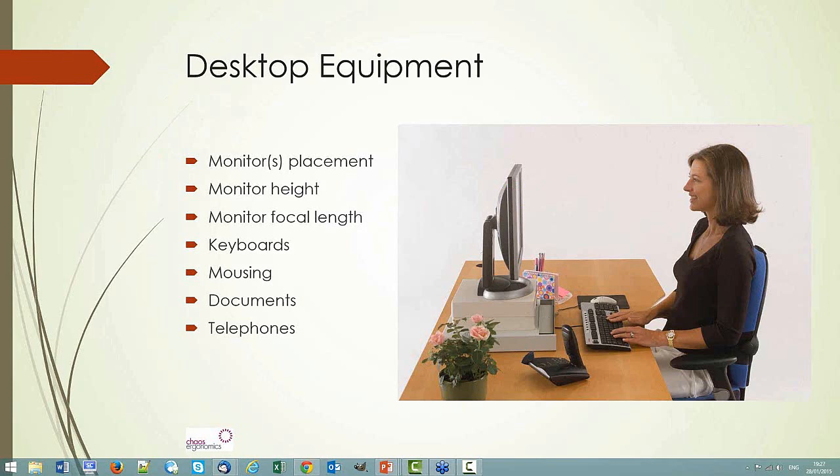We need to make sure that the monitor is placed in a straight line with the user, okay? Its alignment is straight. Height, we need to look at the height, the focal length. Keyboards are viewed as well, as a recent survey has shown that keyboards are a main source of MSD. MSD, musculoskeletal disorders, okay?